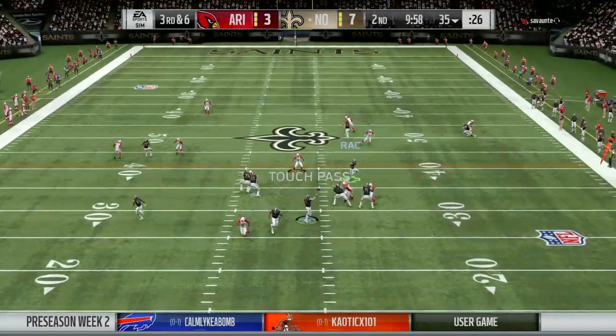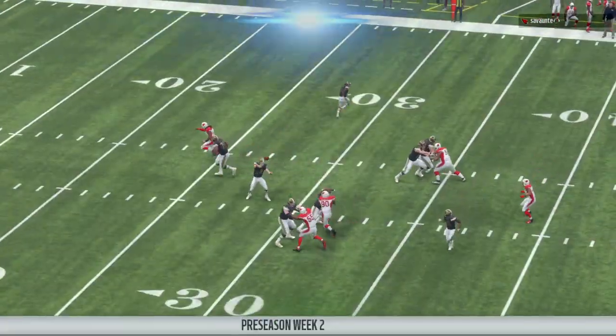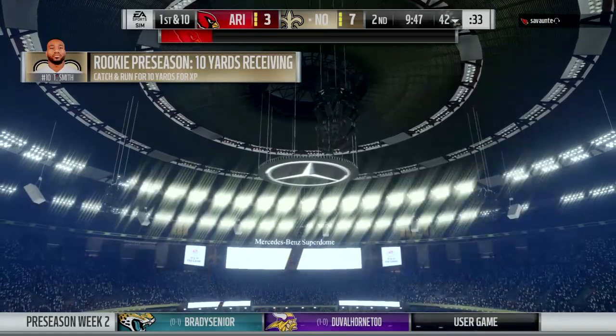Working from the gun, it's Breeze. It's brought in right side by Ginn. And he's got the first down yardage before he's brought down at the 42. Breeze to another longtime vet, Ginn, for the New Orleans first.